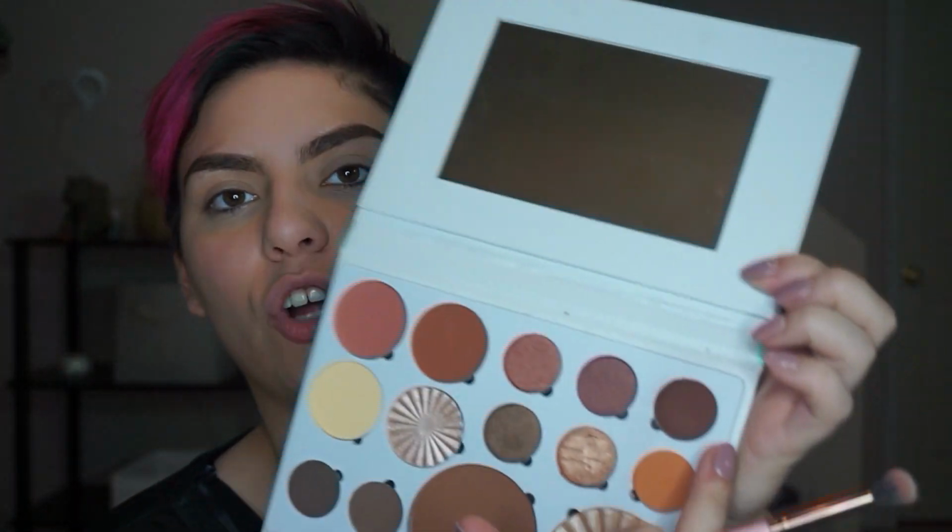I'm going to dip into the banana shade, and I'm gonna put that all over my lid as a base color. Lightly dipping into this dark brown, and I mean lightly because we are just gonna work with it. We're gonna put that in our crease. And then we're just gonna keep blending for like 20 hours until this looks good.